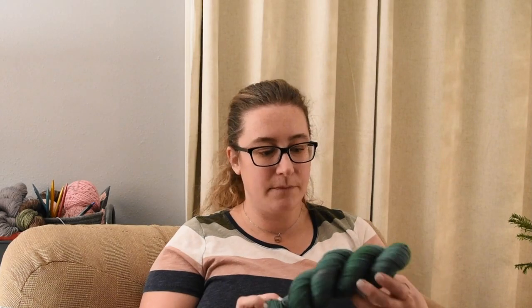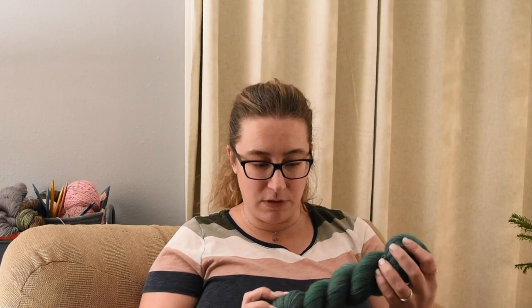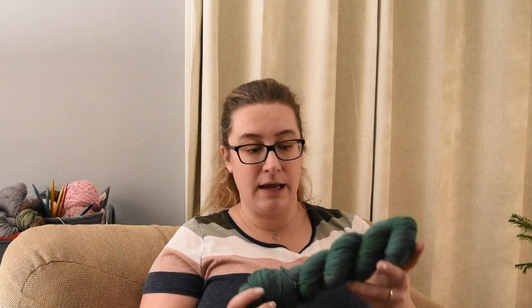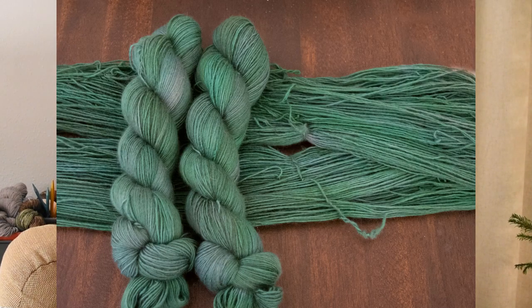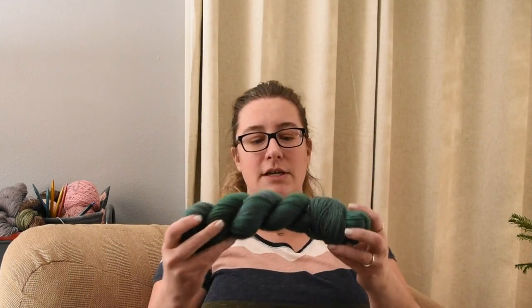And then I have some fingering weight, single ply, and it's organic. This is more of like a Christmassy color, but you know, as I was skeining these up, there's actually quite a bit of blue and gray tones in this. So I like this one as well. It's very pretty.